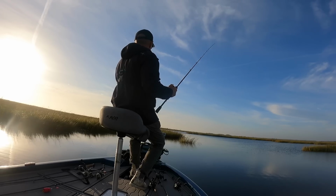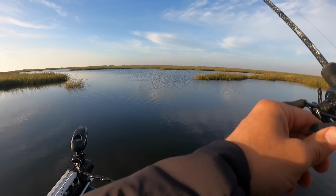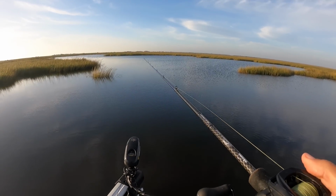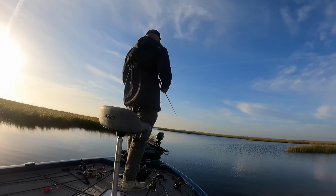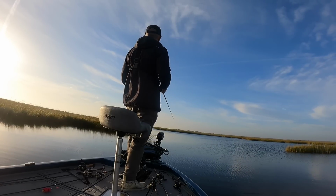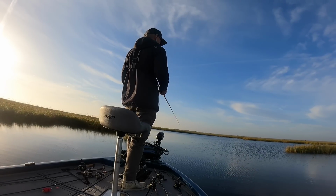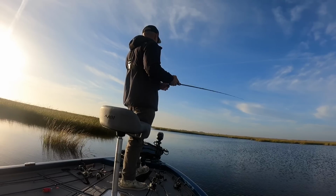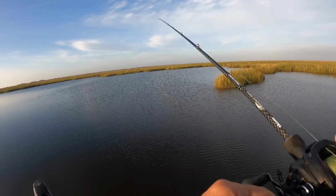But now we're to the pond. This is something I've got more optimism in, more hope of running across some fish. Hopefully it's got enough water to float us. Today it should, although the depth finder is only showing 1.9 right here, so we'll see. We'll get back in here and see what happens. The sun's not very high yet. It's only 7:20, but it's certainly possible we could see a red in here. Water's that pretty.